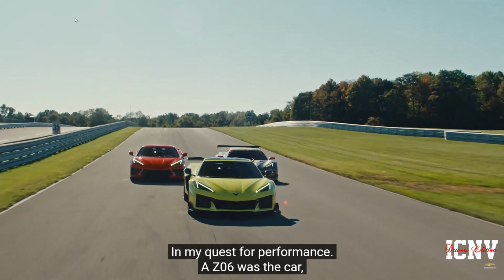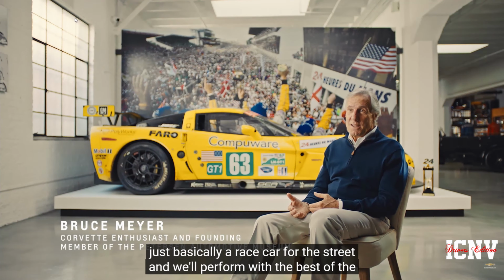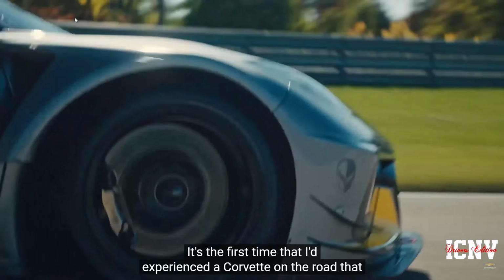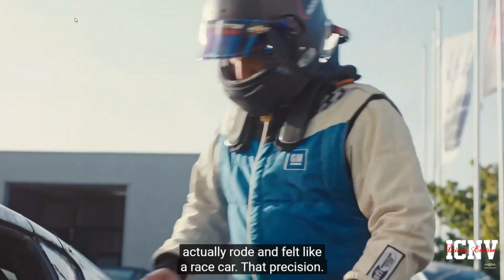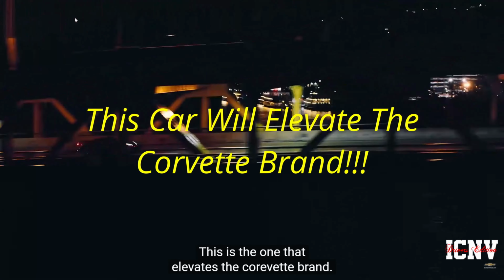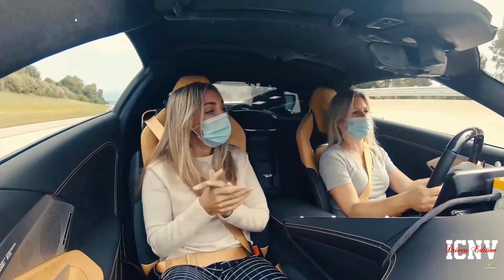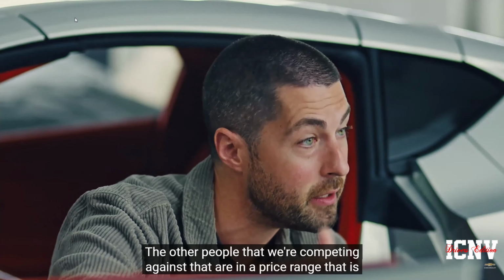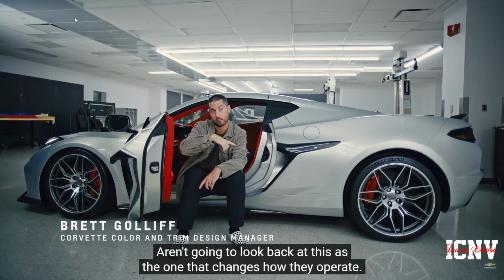In my quest for performance, a Z06 was the car, which is basically a race car for the street and will perform with the best of the best worldwide. It's the first time that I had experienced a Corvette on the road that actually rode and felt like a race car. That precision, to me, that was everything. This is the one that elevates the Corvette brand. Saying that it felt like a supercar doesn't do it justice. This thing rips. Other people that we're competing against that are in a price range that is unique to themselves are going to look back at this as the one that changes how they operate.